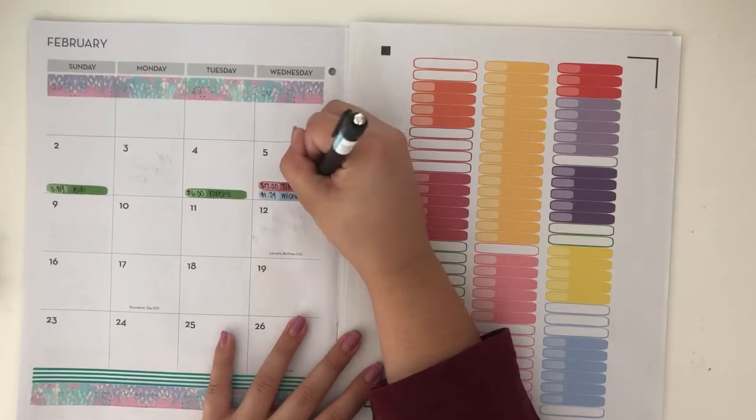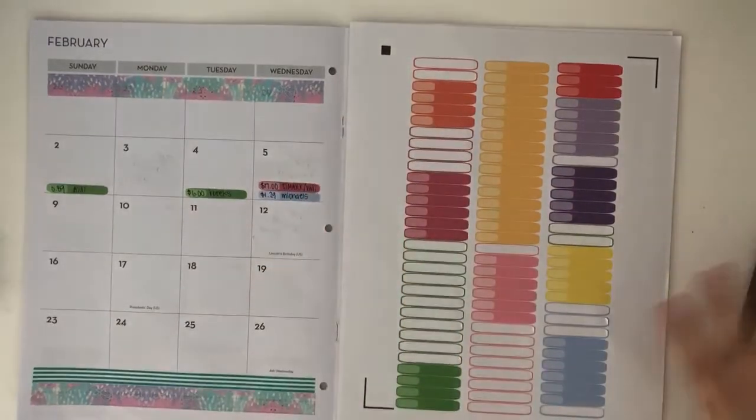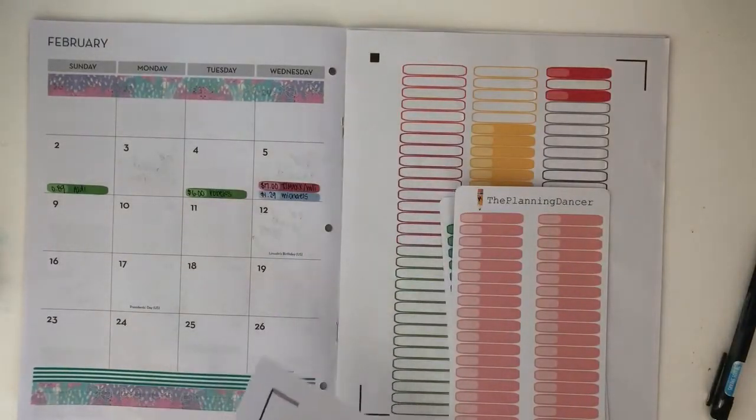And then I do just write the category here so I know, just because sinking funds are all in one color. Because if not, I would have to have like 100 different label options because I have so many sinking funds. So, yes.